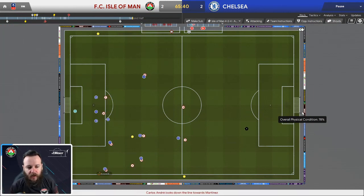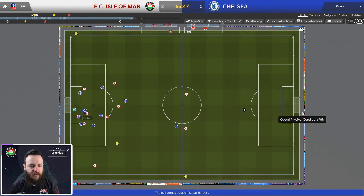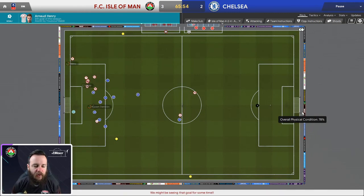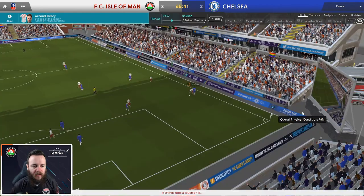Throw in here on the left-hand side, Carlos Andre finds Martinez, who beats the first man. Can he find the cutback? It's cut back to Balday. It's shot down there, and Henri rifles it back in. I thought we were about to lose the second chance at the ball. We got 2 strikes at it. I think the initial strike from Martinez was well saved.